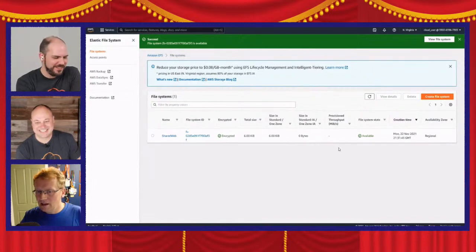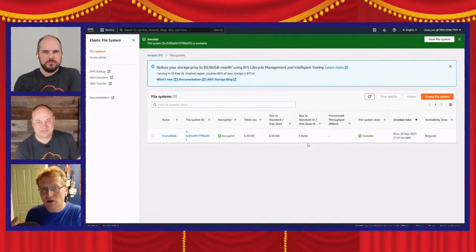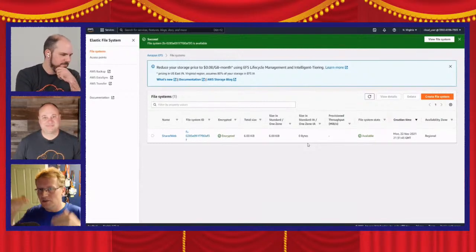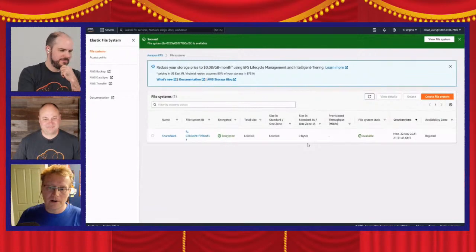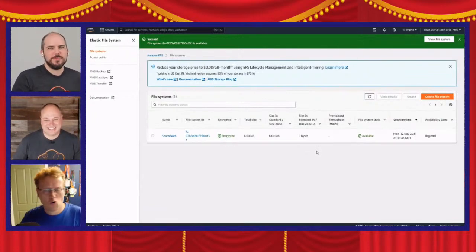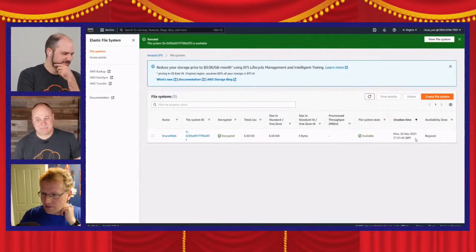Usually the way these file systems work, and I'm just applying my Azure knowledge now, is that if you have a standard hard disk, you only pay for what you use. If you have a premium SSD type storage, you pay for the whole SSD no matter how much you use. So sometimes there's a discrepancy in how it's priced. Pricing is really fun in cloud computing. Okay, we have a file system, availability zone, regional. That's all we set up.